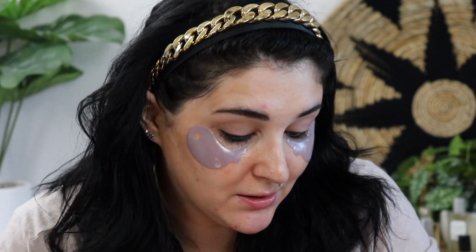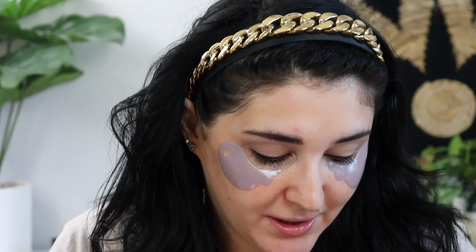I'm going to slap some eye primer on. I'm just using this Pretty Vulgar eye primer. I don't even know if they make this anymore, to be honest with you, but it's what I've been using in my stash currently. For eyeshadow, I don't really know of many eyeshadows besides like the Danessa Myricks chrome paints that are going viral.